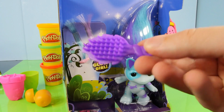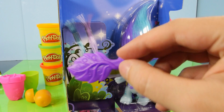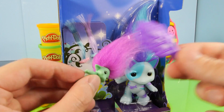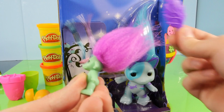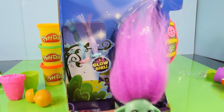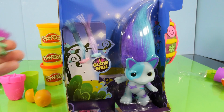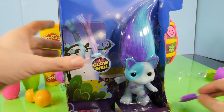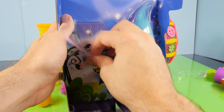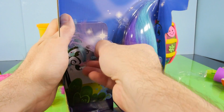So here's our first accessory. It's going to be a brush for her hair, and you can actually use it on even the smaller Zelfs, and it works really good. If you notice, it's kind of straightening out her frizzy hair. Look at that. So that is a pretty neat little brush. We'll go ahead and set that down, and let's see what else we have here. Looks like we got some clip-ons for her hair.